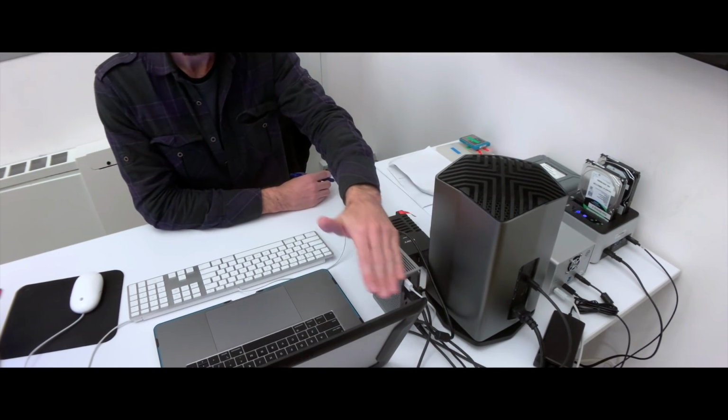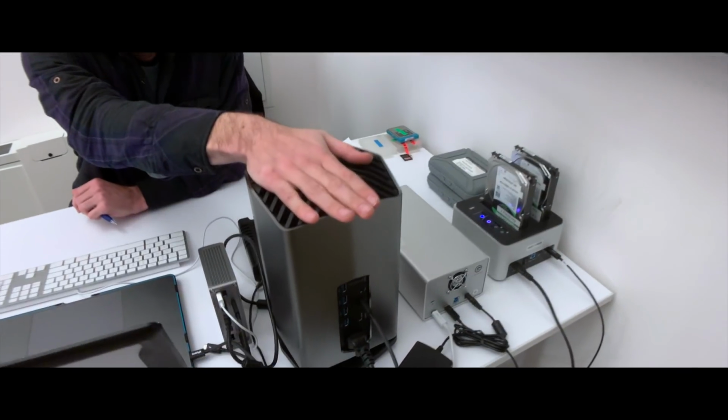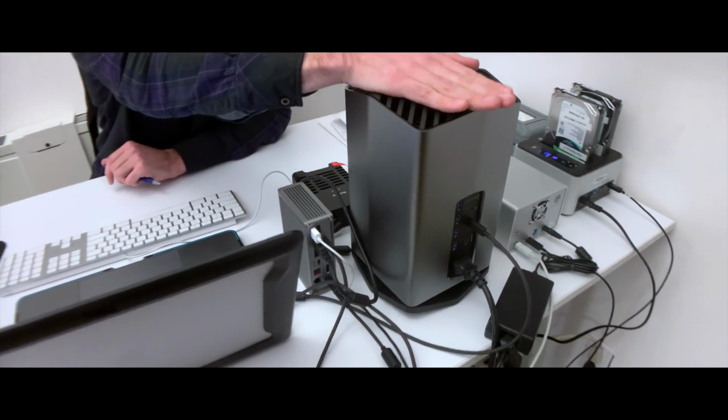And the last great thing is that it itself is a charger for your computer. So you don't have to be plugging in another adapter and wasting another plug on that, but rather it charges right through it. Now, if we continue moving over, you'll see we have one of Blackmagic's brand new eGPUs.